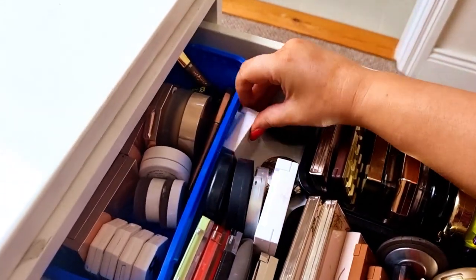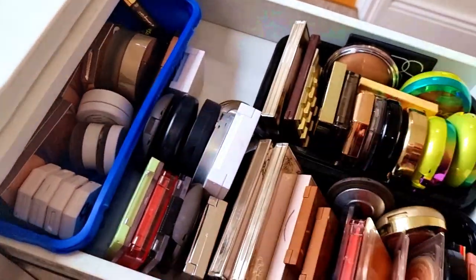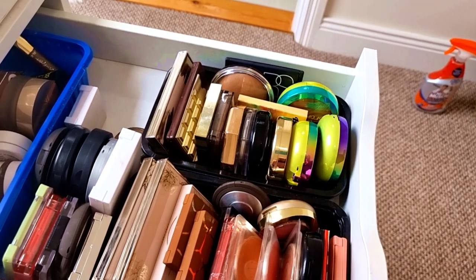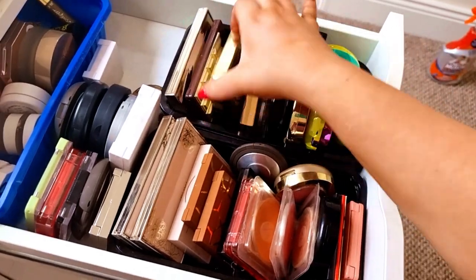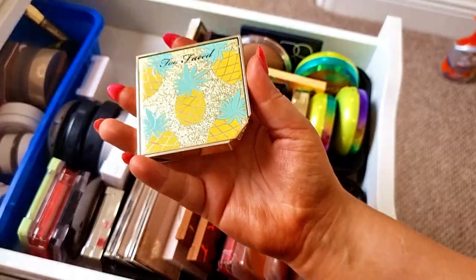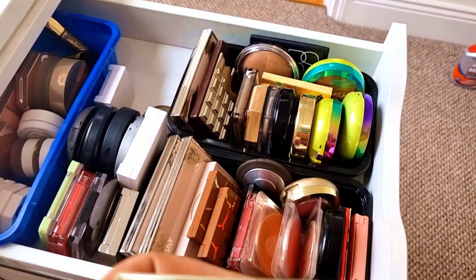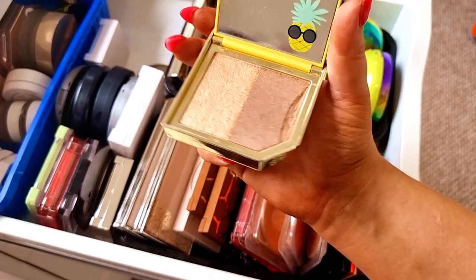Highlighter then, we put those back. Did we? Why is everything falling over? Now, bronzer. I have one in a pro, I have two in a, what do I want to do here? I'm going to roll this in. It's now or never, I'll get too fair. So this is the Too Faced Pineapple Sun. And here it is here. The highlighter worked the last time, but only barely.